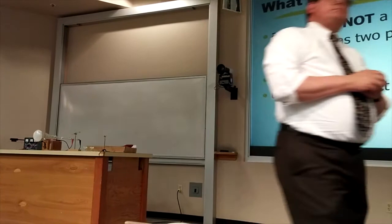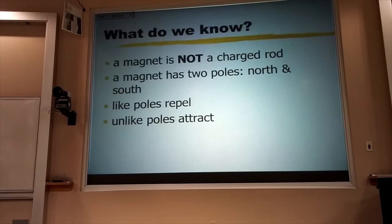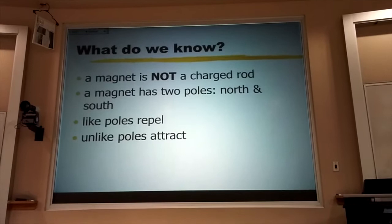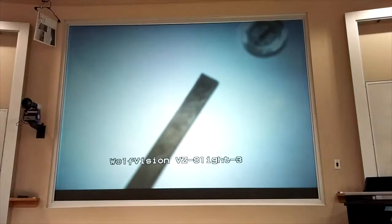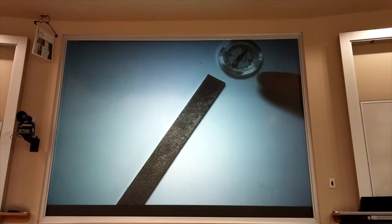But with our north and south pole, they always seem to be found together. We never find a north pole by itself. We never find a south pole by itself. Indeed, if I had a bar magnet here, and I do, this bar magnet has a north side and a south side. You see that this is the north side that's attracting this south pole of the compass needle, and that's the south. Whoops, let's zoom right out of there.